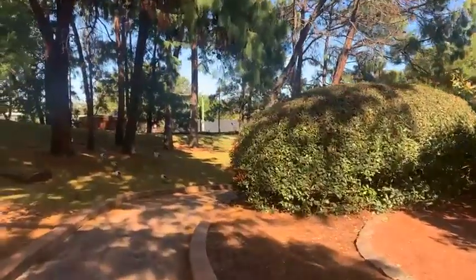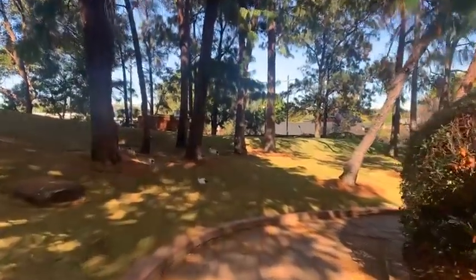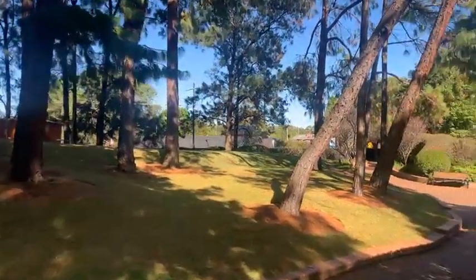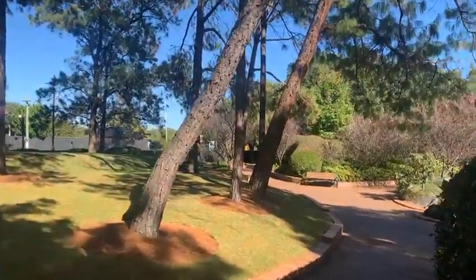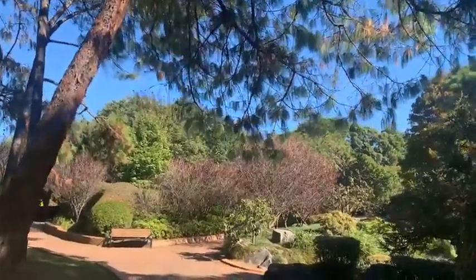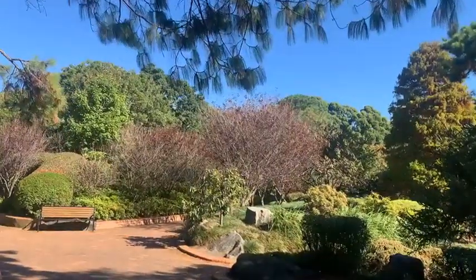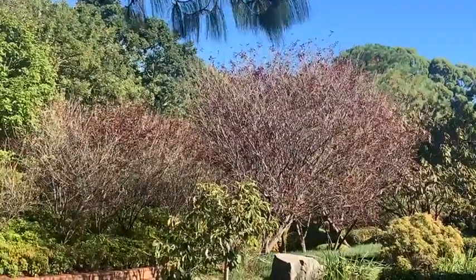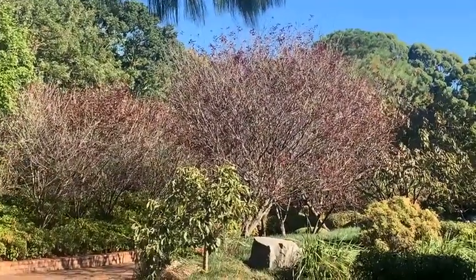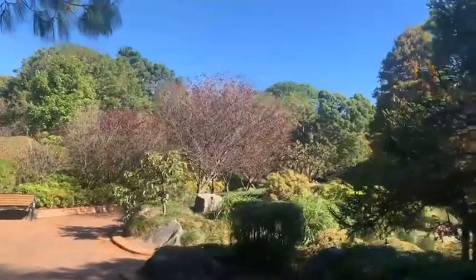So they have a lot of koi carp in this lake as well, which we'll see when we get over to the other little bridge. Okay, so these trees here, you can see that they've passed the peak of the autumn colour. There's still a few leaves left on them, but we've absolutely missed the peak of the colour for these particular trees. Looks like they would have been like a deep red.